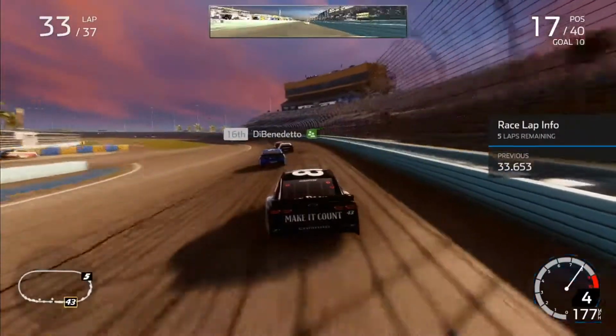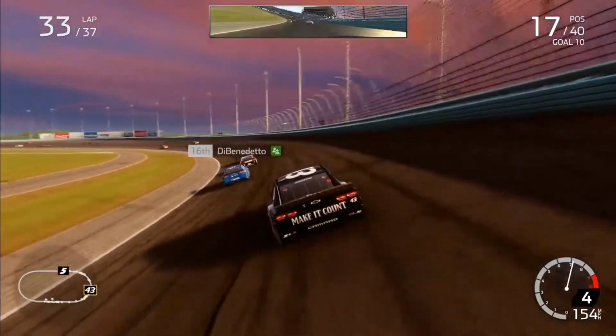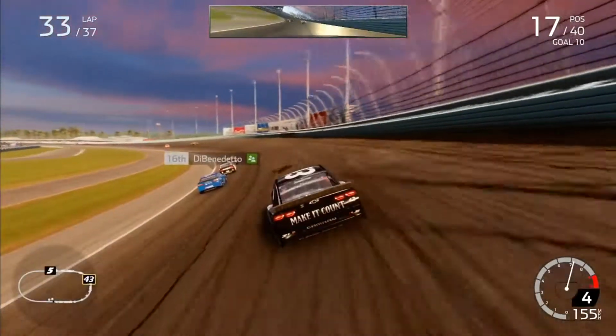I do see cars here. We have De Benedetto, we have Aric Almirola, and Austin Dillon. Can we get past the 3 of them? We'll have to find out and see. But now we have something to race for.